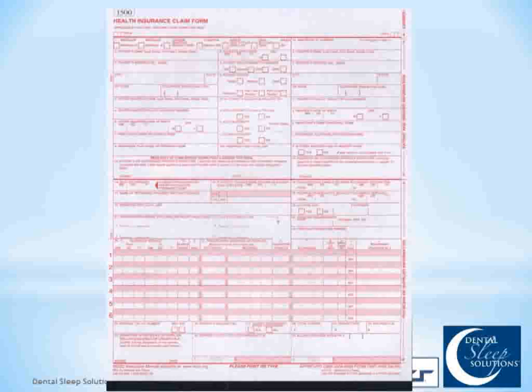I think for $50 you can get 500 of these forms off the internet and just make that investment. That's something that you're going to have to do. There are some softwares out there that will print this form up and do that. I know our software at Dental Sleep Solutions does. There are some billing services out there that do this. If you're interested in having them help you do that, you can contact them.